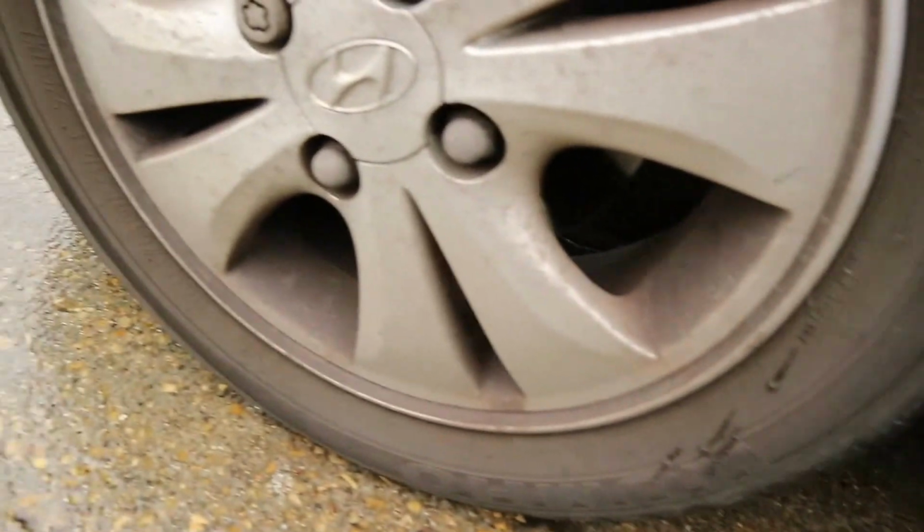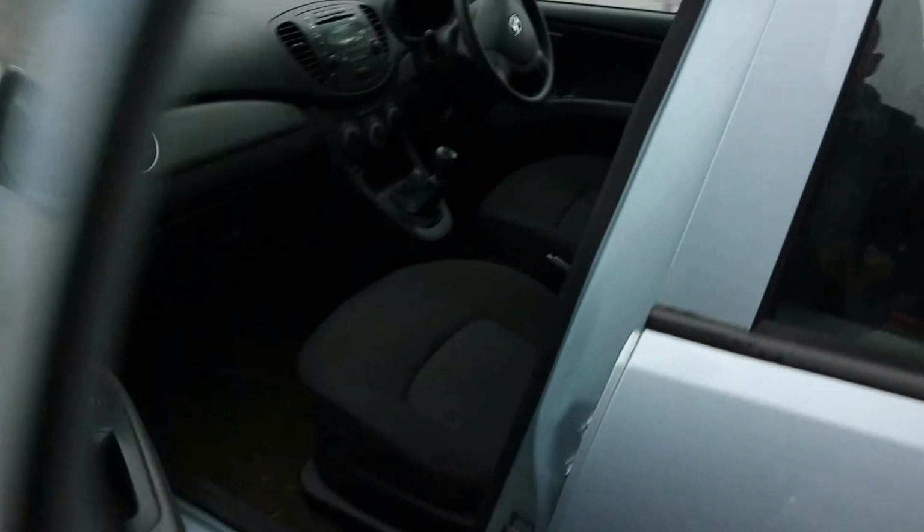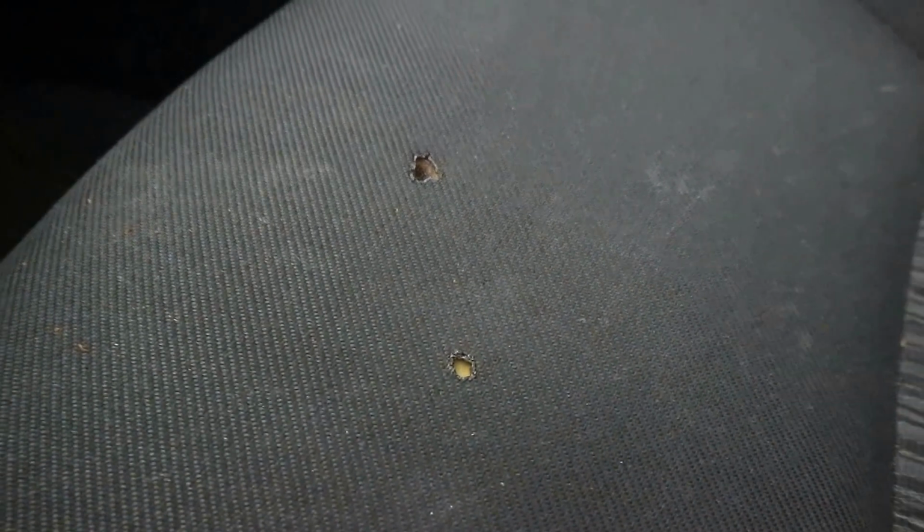As you can see, a lot of brake dust on the wheels, a lot of dirt. As I open the door, you'll see the seat with the two burn holes in. Now, pretty much, you can see the state of the seat with all the stains on. There's no point in repairing those holes with the condition of the seat. So, hence, the customer opted to get the full valet as well.